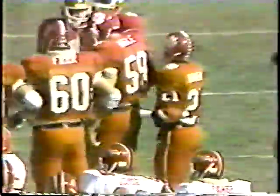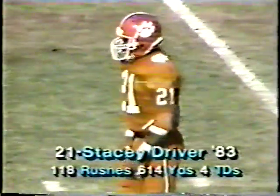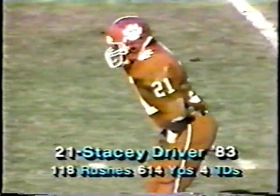1st and 10 at the 30. Stacy Driver, he's had 3 outstanding ball games in his last 3 games. He takes the ball to the 35-yard line, and Fawcett once again to make the stop. Fawcett, 6'3", 230 pounds, a legitimate freshman. Interesting story, Fawcett, approximately 22 years old, was in the Toronto chain in baseball for 3 or 4 years. He came in as a freshman, 22 years old, decided to play football, and here he is starting against Clemson.